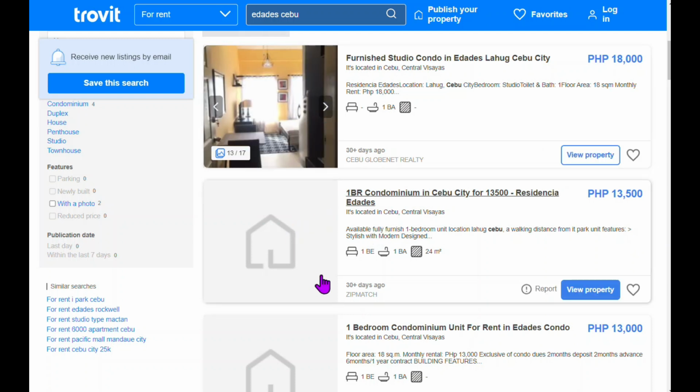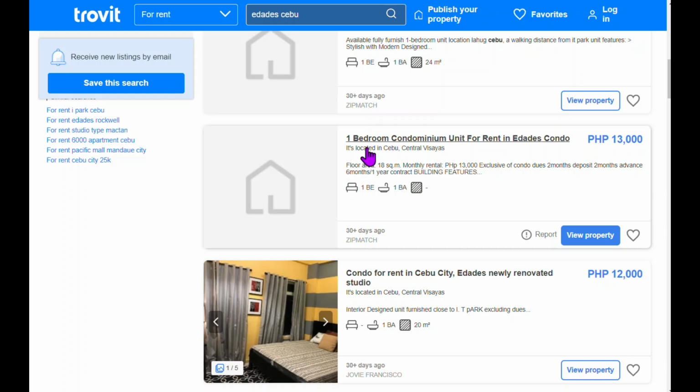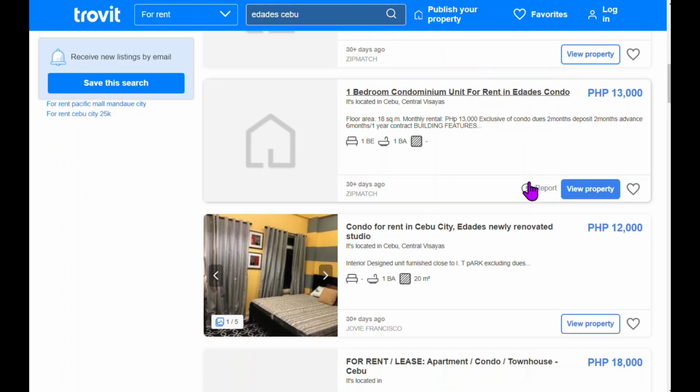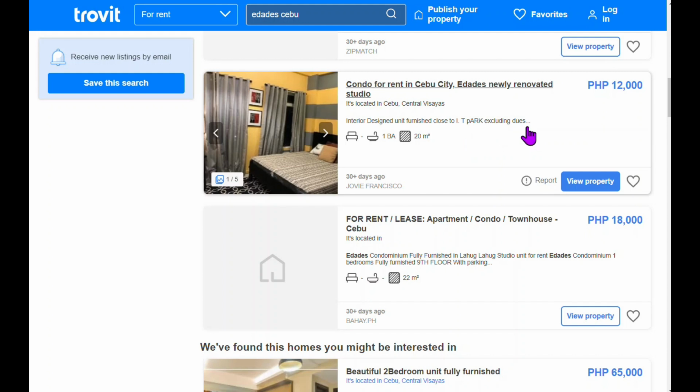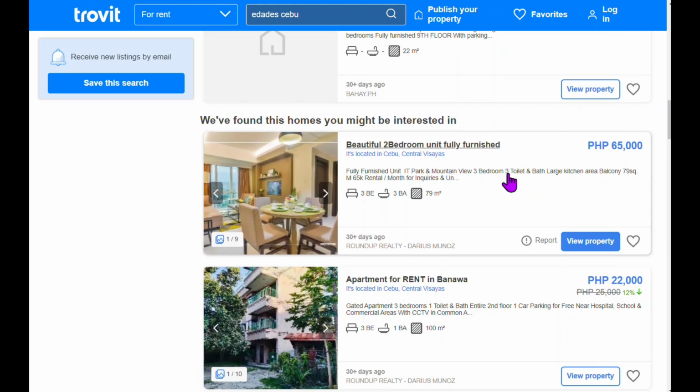And no pictures on the next couple ones. One bedroom, 13.5. And anyway, if you want to go through these, here's another one bedroom. 13 exclusive of condo dues, so add another 1,400. Might be the same one we looked at on the previous. Excluding condo dues, so another 1,400 about, and 18,000 for that one.